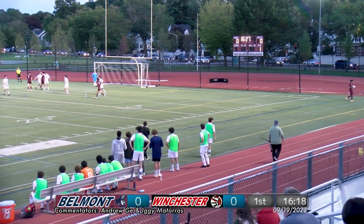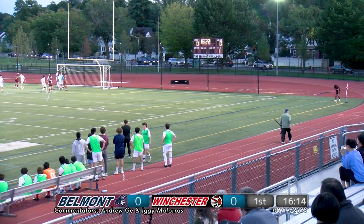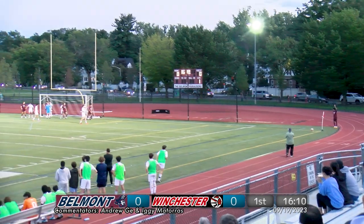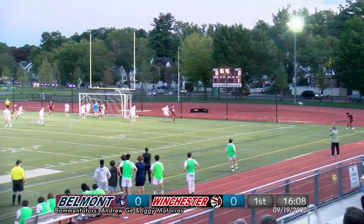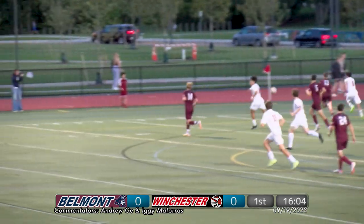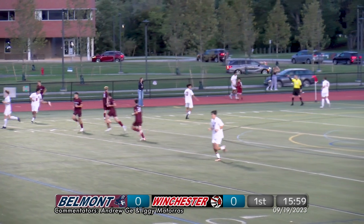And Satchel Kenrake is going to be taking this corner. Belmont looks like they're stacking on the goalie, so he's going to use his left foot to curl the ball inside, and hopefully get a crash there. Little over. Duda, just too far. And Winchester will see it out for a throw-in.